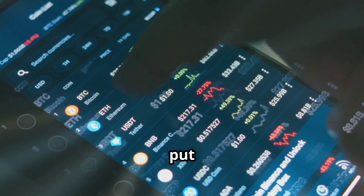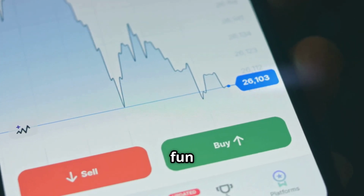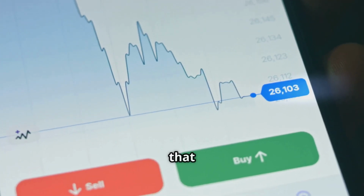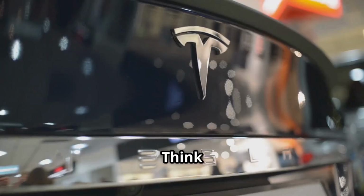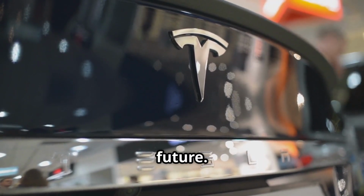Then, you could put 30% into individual stocks. This is where you can have a little more fun and pick companies that you believe in and that align with your investment goals. Think Apple, Tesla, Microsoft, or any other companies you think have a bright future.